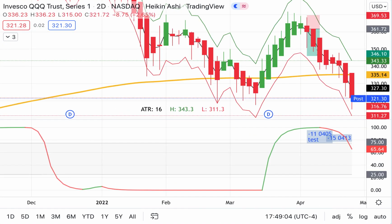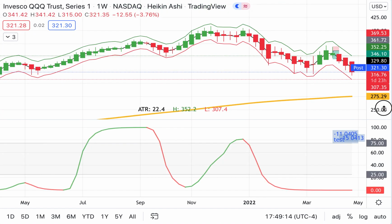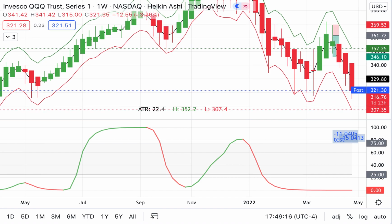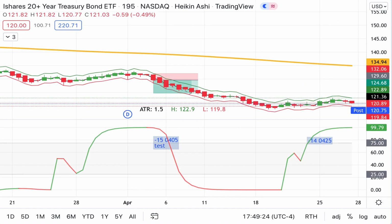We look at the 2-day, of course, it's rocketing down, has already pushed through the 200 EMA on that particular chart. And of course, we look at the weekly, and you can see heading down toward that 200. So lots of downward pressure on the NASDAQ 100 also. Let's check out where we are on bonds.